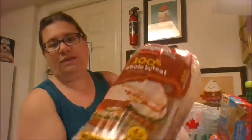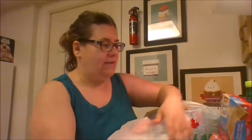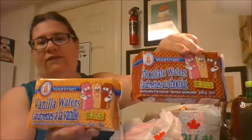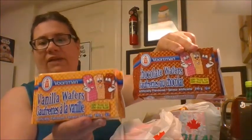First up, I got the Dempster's 100% whole wheat bread. $1.25, name brand. All right. Right here, repurchase. Pick this up every week. Chocolate wafer and the vanilla wafer. Picked up two of those.